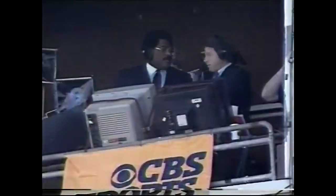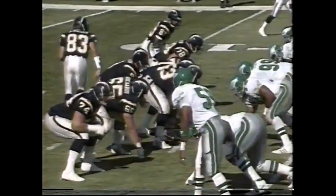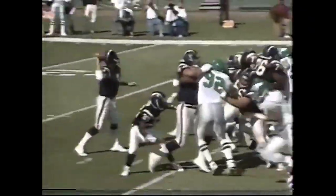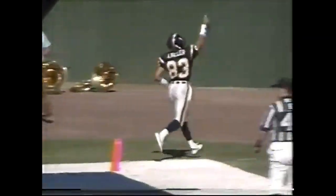7-0 San Diego. McMahon has been 4 for 9, and the touchdown, of course, to Anthony Miller. Well, the key, though, is they've been able to run the ball successfully. This opens up the short passing game. Anthony Miller makes the one-handed stab there and goes on in for the touchdown, and that gave the Chargers their first score and the only score of the ball game so far. Tim Brant along with Dan Dierdorf.